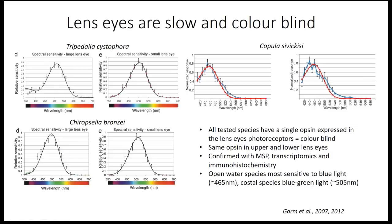And it's typically such that open water species like Chiropsalmus here, that is out in ocean blue water, is most sensitive to these colors. So we see here a peak sensitivity about 460 nanometers, which is sort of equal to the blue color of the ocean. And that's, of course, because that's the dominant wavelength in that habitat.